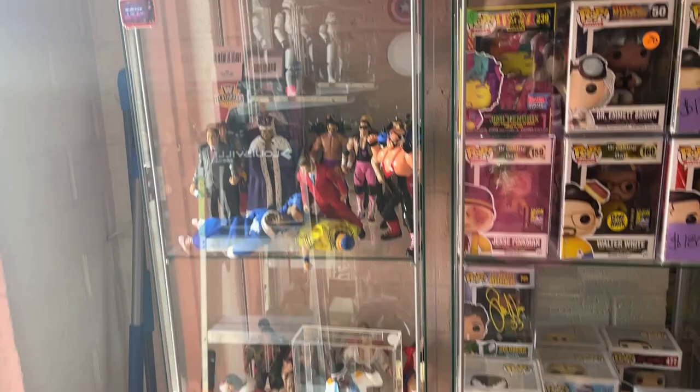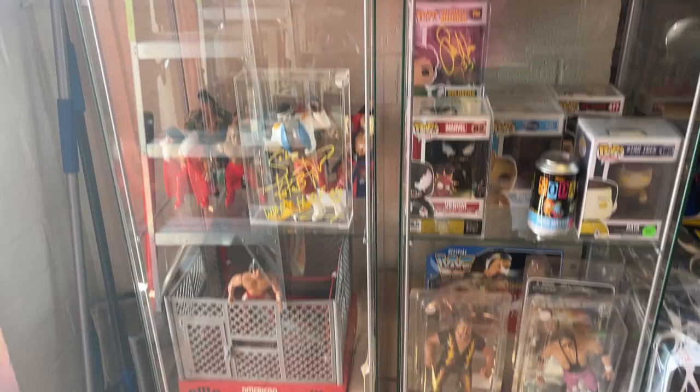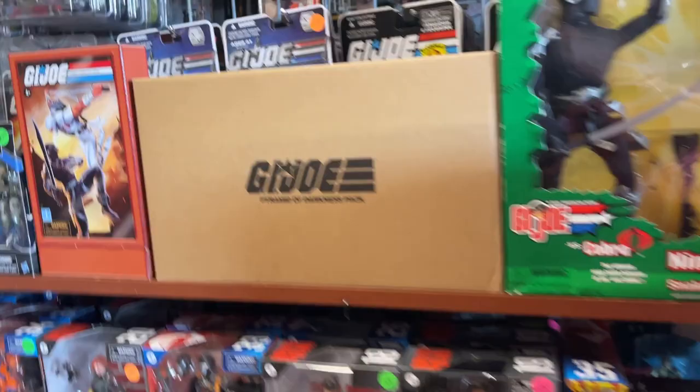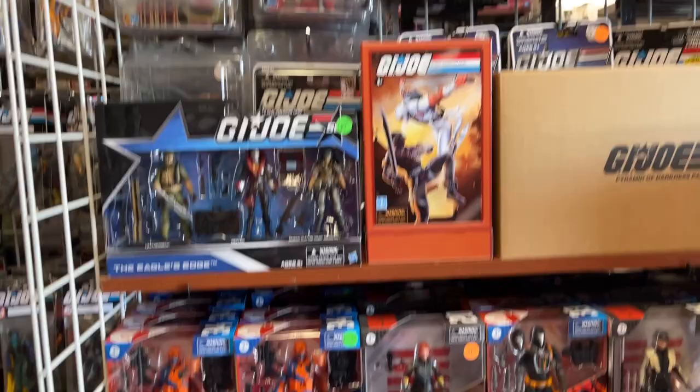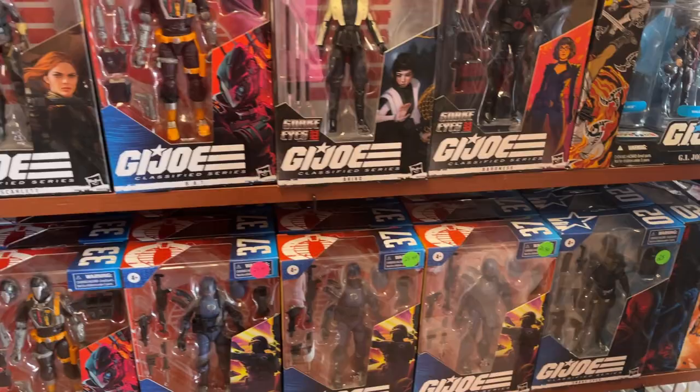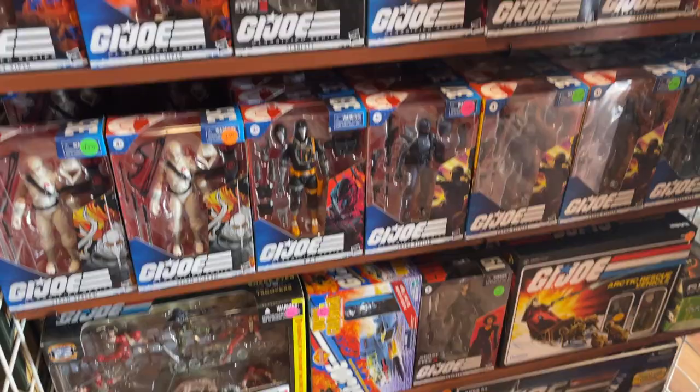Got our Dagobah 1/6 scale, which is crazy. Get all the Star Wars. We'll see more Star Wars in just a minute. Here you have G.I. Joe and G.I. Joe Classified series. So we got the Alley Vipers, Bats, got some movie figures, Storm Shadow, Snake Eyes. There's your officers.